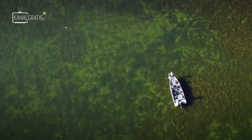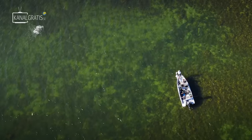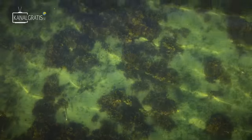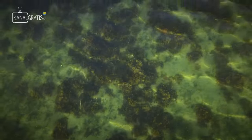Yeah. I love fishing on Åland because the fishing is so visual here. Yeah, you see everything down to the bottom. You think there can't be any fish here, I see everything, and then all of a sudden it just emerges from nowhere.